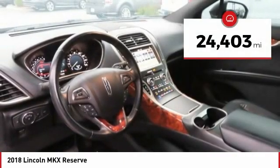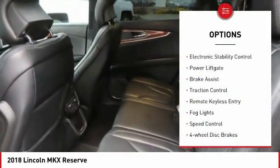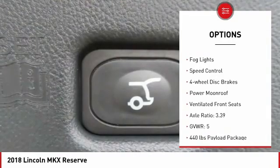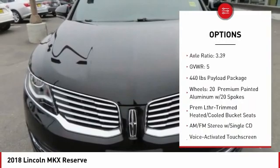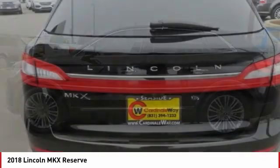This vehicle has less than 25,000 miles. Here are some of this vehicle's great options: electronic stability control, power liftgate, brake assist, traction control, remote keyless entry, fog lights, speed control, four-wheel disc brakes, power moonroof, ventilated front seats.